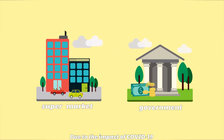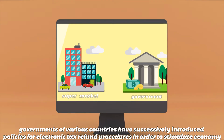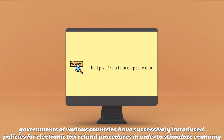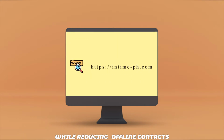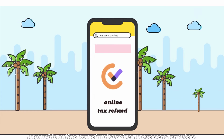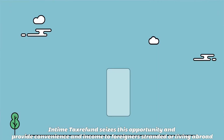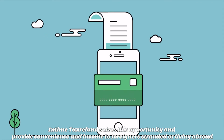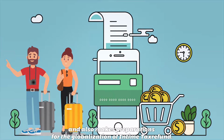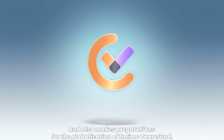Due to the impact of COVID-19, governments of various countries have successively introduced policies for electronic tax refund procedures in order to stimulate economy, while reducing offline contacts. To provide online tax refund services to overseas travelers. InTime Tax Refund seizes this opportunity and provides convenience and income to foreigners stranded or living abroad. And also makes preparations for the globalization of InTime Tax Refund.